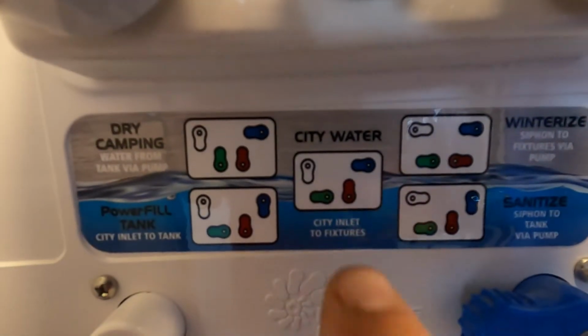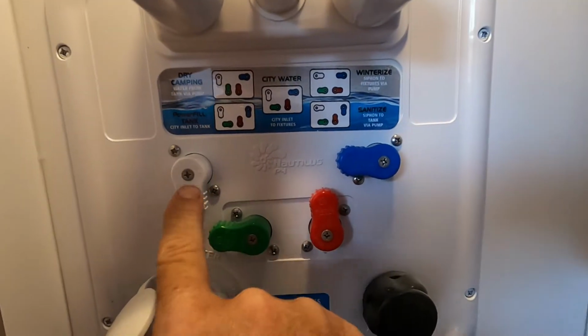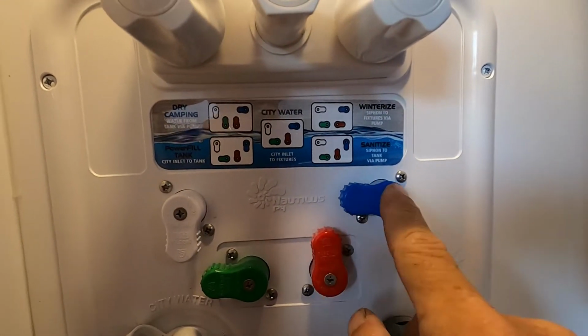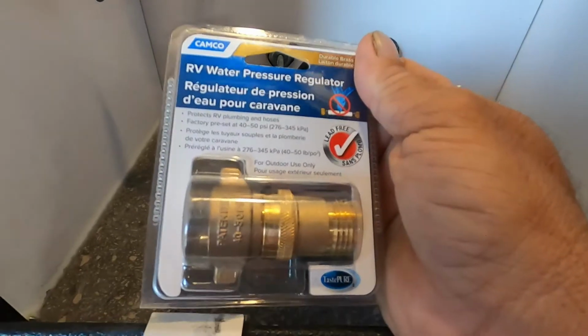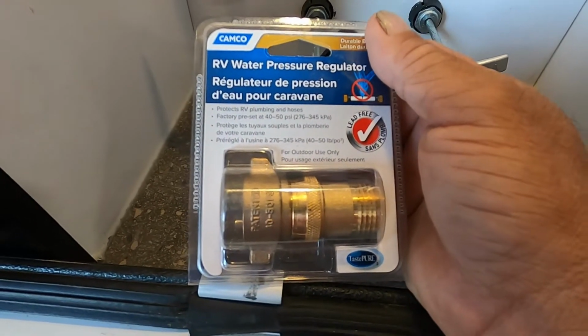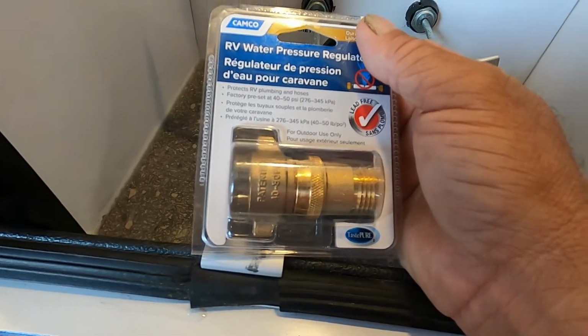At campsites, we're going to hook up city water connection. Start by turning our knobs, our white down, green to the left, red up, blue to the left. We're all set for city water connection. Next, our water pressure regulator. This water pressure regulator is going to reduce the water pressure to 40 to 50 psi, protecting the lines in your unit. You don't know what water pressure is at different campsites, so always use these when putting water into your system.